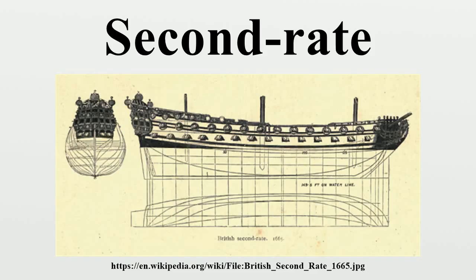They were essentially smaller and hence cheaper versions of the three-decker first rates. Like the first rates, they fought in the line of battle, but unlike the first rates, which were considered too valuable to risk in distant stations, the second rates often served also in major overseas stations as flagships. They had a reputation for poor handling and slow sailing.